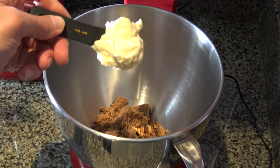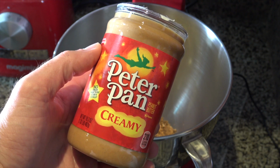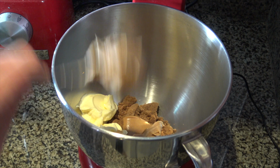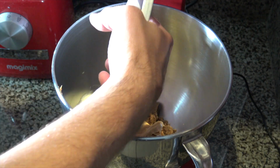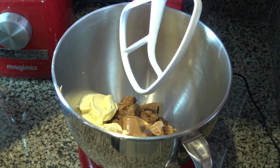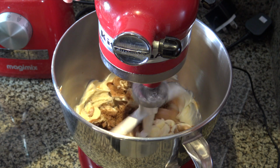1/2 cup or 1 stick of room temperature butter. 3/4 of a cup of creamy peanut butter. I chose Peter Pan. I'm gonna use my beater attachment because peanut butter is way more difficult to blend up than eggs and butter. Give this a good beating for a few minutes.